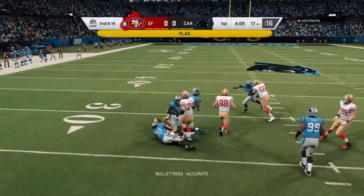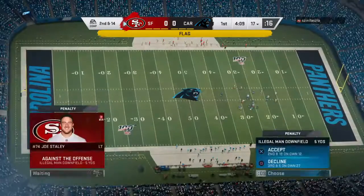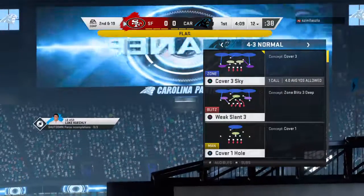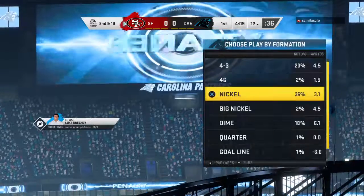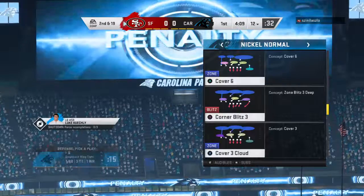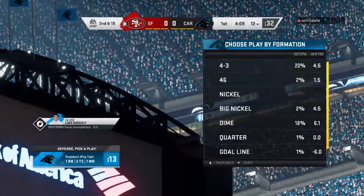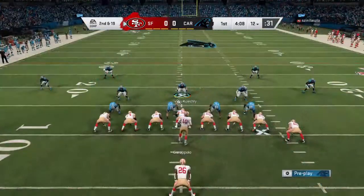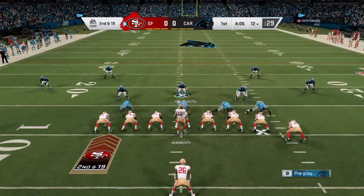Over the middle, complete. It's Goodwin. That's on the multiple-time Pro Bowler Joe Staley, the tackle. Here we go. Like 20! 59. Check back.